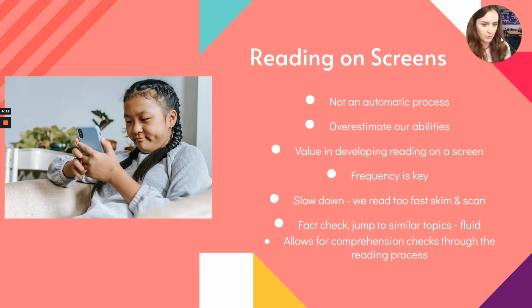Let's compare this now with reading on screens. Now it's fairly new in terms of our cognitive ability as humans. We haven't been doing it for years and years. And think about your child over the most recent lockdown period. They've had to go from a whole education system that is built upon reading on paper, reading books, reading extracts, reading resources, to reading 100% on screens. That's really difficult, and the reason why it's so difficult is they have not been trained on that yet. Reading on a screen is not an automatic process. Just like our child would have spent years and years in primary school learning how to read, we need to teach our children how to read on a screen as well.